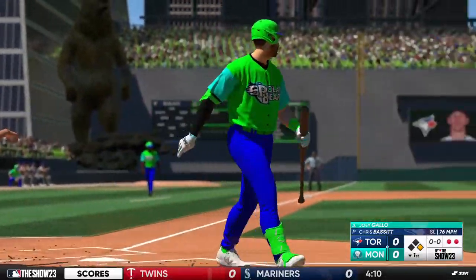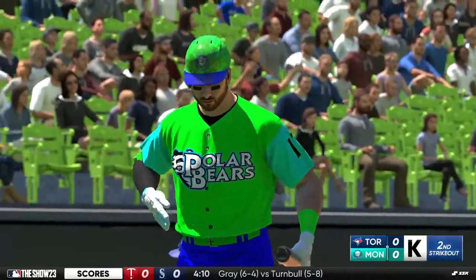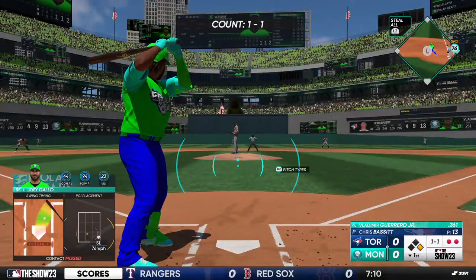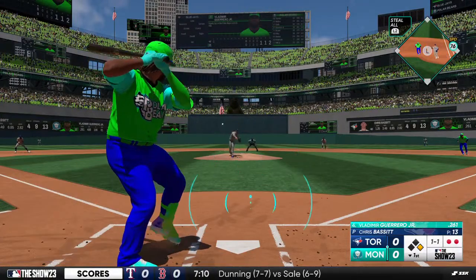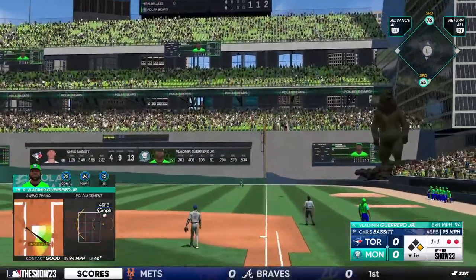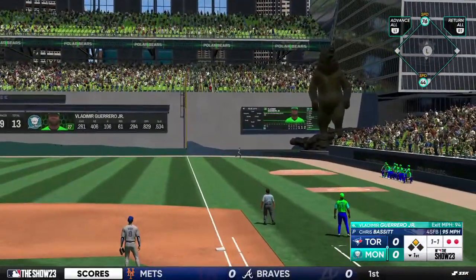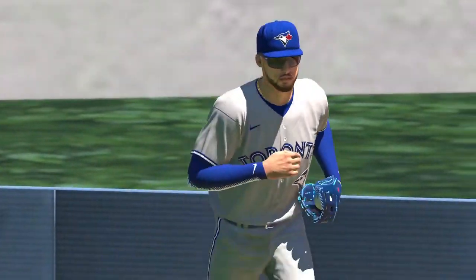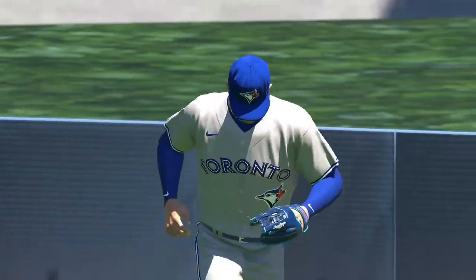That's out number 2. The danger with the slider is leaving it out over the heart of the plate and getting contact on it. If you're going to miss, you want to miss towards the corners, not in the middle. Right there, he does a great job with hard break at the end. He ran it inside. Very difficult to do anything when you're tied up like that as a hitter. Springer there makes the catch. Scoreless after 1.